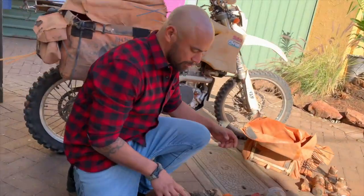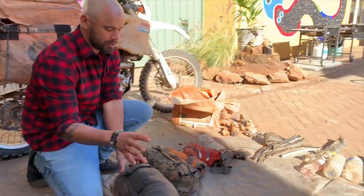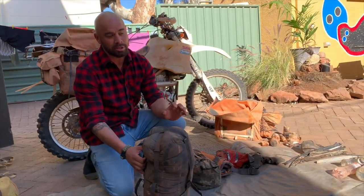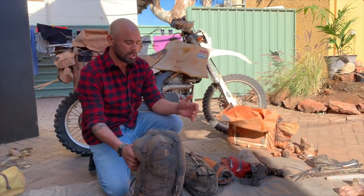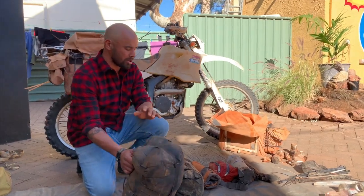So this is my camping gear. That's just a -8 sleeping bag, and that's with a sleeping bag liner. That proved really handy because it was quite cold in the Simpson Desert at night. There was ice in my tent for most mornings. So it's better to have a sleeping bag that's too warm than one that's not.